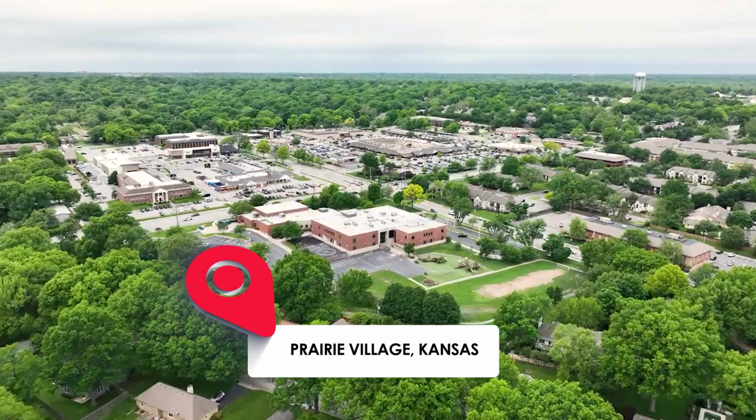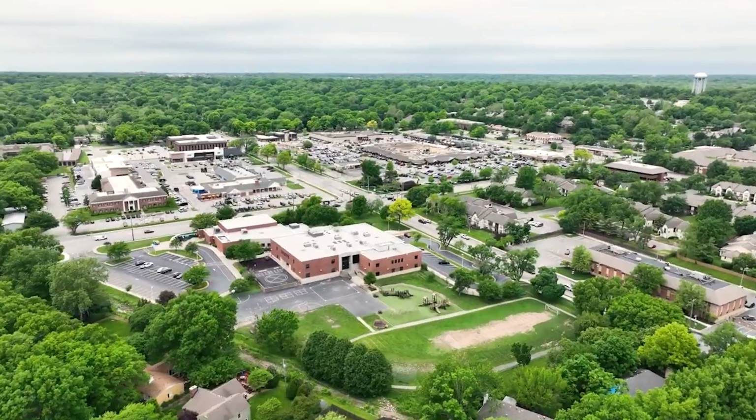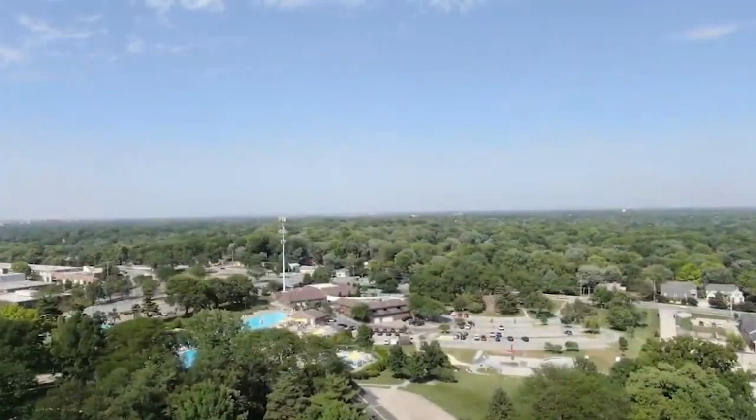I like to refer to this next one as Leawood's little brother, and it was recently recognized by Zillow as the best place to live in the entire country, and that's Prairie Village. Now, Prairie Village is interesting. It's only 6 square miles, but it has around 22,000 people that live there. So it has a much higher density than many of the other suburbs on this list.